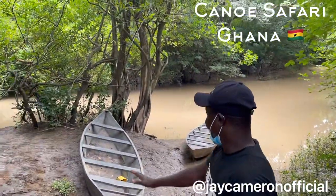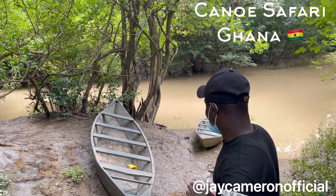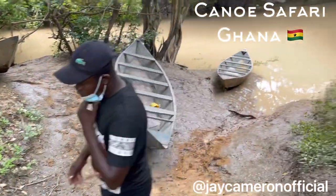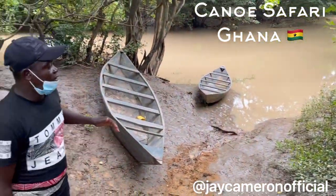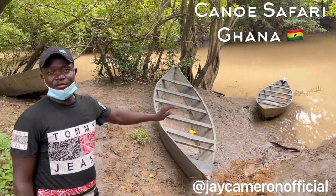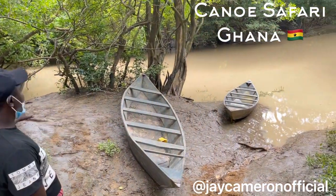Because that place and this place is slippery. Slippery, yeah. It looks like a situation. We are at the riverside, and we are about to do the canoe safari. These are the three canoes.